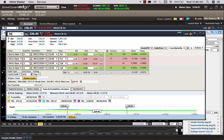But what's not cool, and you can see here it says break even between 116 and 133. So anywhere in here, we make money. Great. But what I don't like is the stock's already trading above that price. And I think this stock has more room to go up than down. And as I try to go further up in price to have a higher range, then all of a sudden it just becomes ridiculous. Let me show you that real quick.